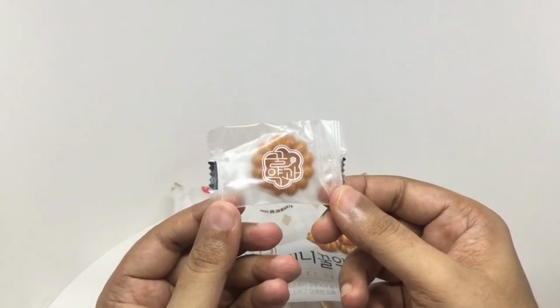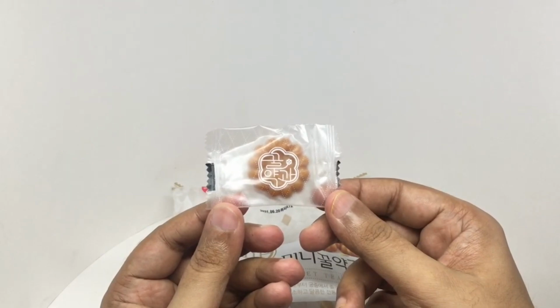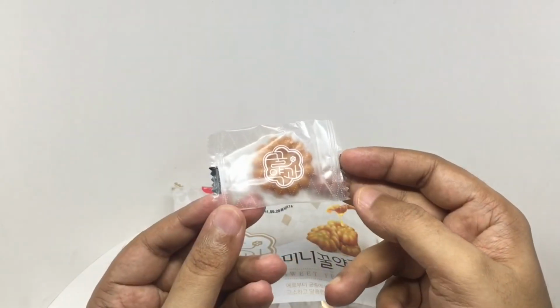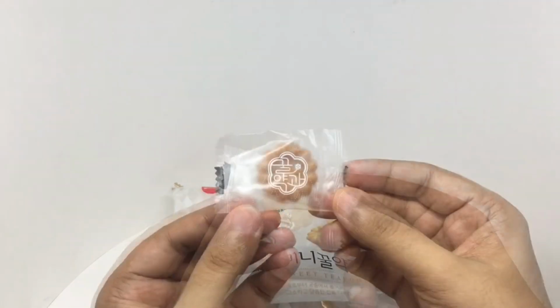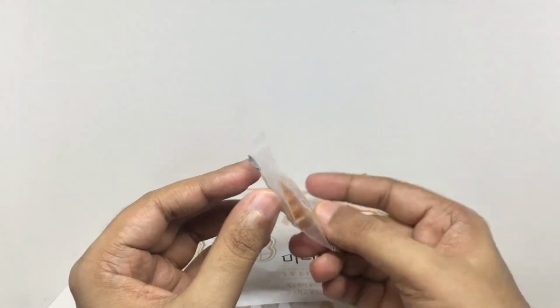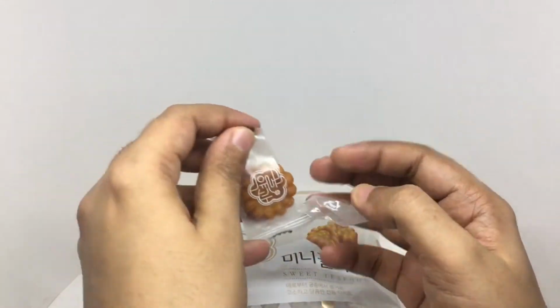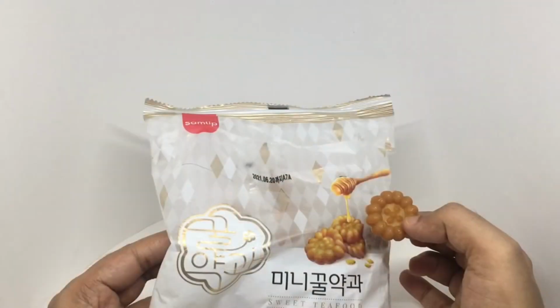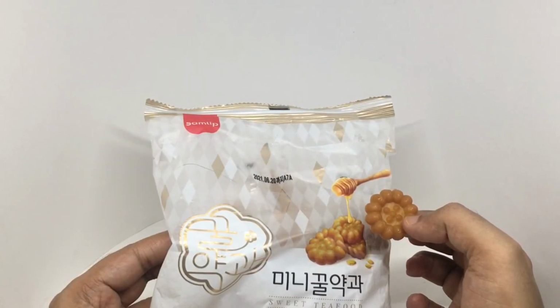These are individually wrapped. That seems like way too much packaging. I wonder if these wrappers are easily recyclable. They look and feel more like paper. That's how it looks compared to what's on the packaging. Let's taste it.